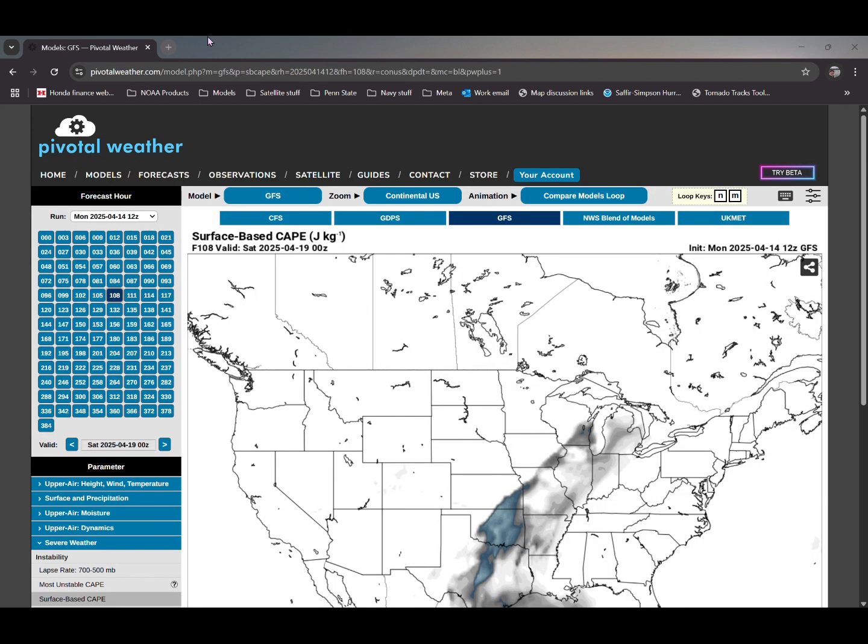A couple of things to note is the disagreement between the GFS and the Euro model. This is currently the surface-based CAPE from the GFS. It's not nearly as strong as what the CAPE is showing on the Euro model. However, it's still there, and so it's something that I need to keep an eye on.